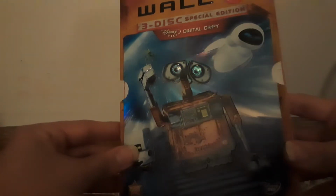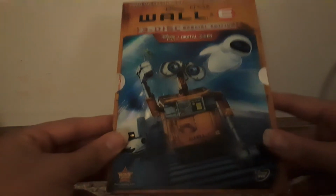Creators of Finding Nemo, Cars. It includes the first disc, the second, the bonus features and the digital copy, but the front has Eva, WALL-E, and I forgot his name, but there's one. Friends, and there's the bottom. Here's the back of it. It's a nice looking back.